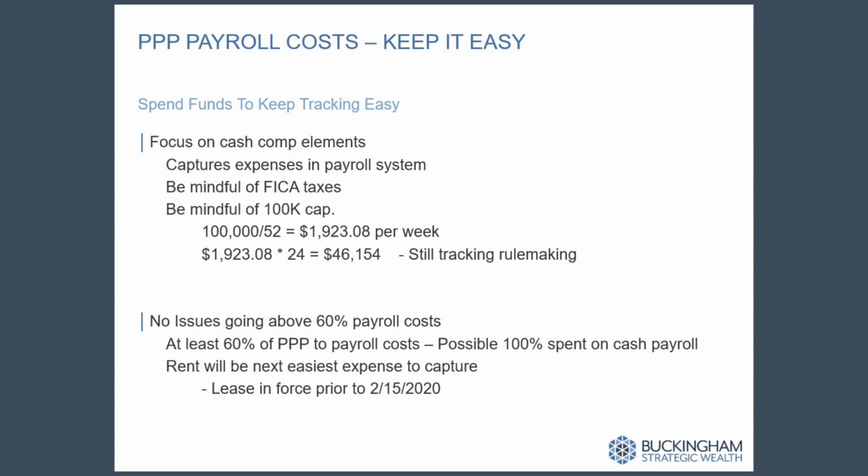And be mindful of that $100,000 cap. I'm anticipating we'll get some additional rulemaking, but if we look at it from the covered period perspective, 100,000 divided by 52, that's going to give us $1,923 a week, or over the entirety of the time period, $46,154. So that's a number that you don't want to exceed for yourself, or if you've got associates in the practice, or really anybody else making $100,000 or more in your practice.